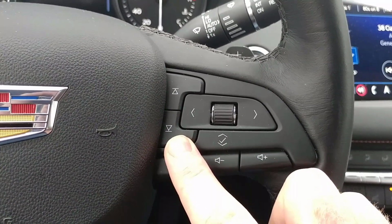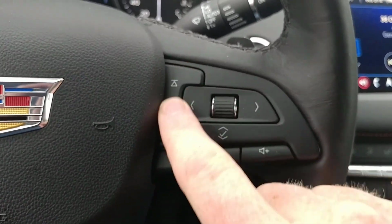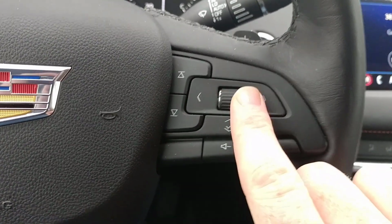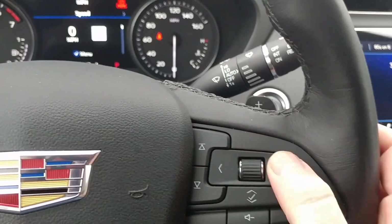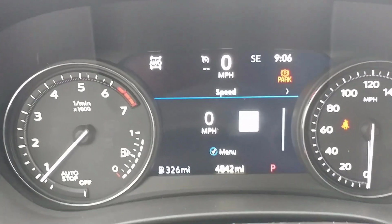And let's see what we got. Up here skips tracks. So you have track skipping and or channel jumping, and then down here you have audio. This, after that, controls that big screen right there. So the wheel, and then you push it to select, and you can go back and forth through submenus with that. And that's what you got.